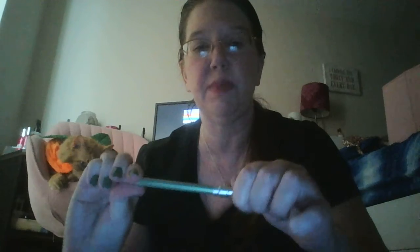Alright, moving on. That was the letter E. The letter F is my Urban Decay eyeliner in Freak. It just keeps getting smaller and smaller. Not a lot of movement for the month of October because, like I said, I wasn't wearing a lot of makeup. I do have this on today. That is one of my favorite eyeliners. That was the letter F.